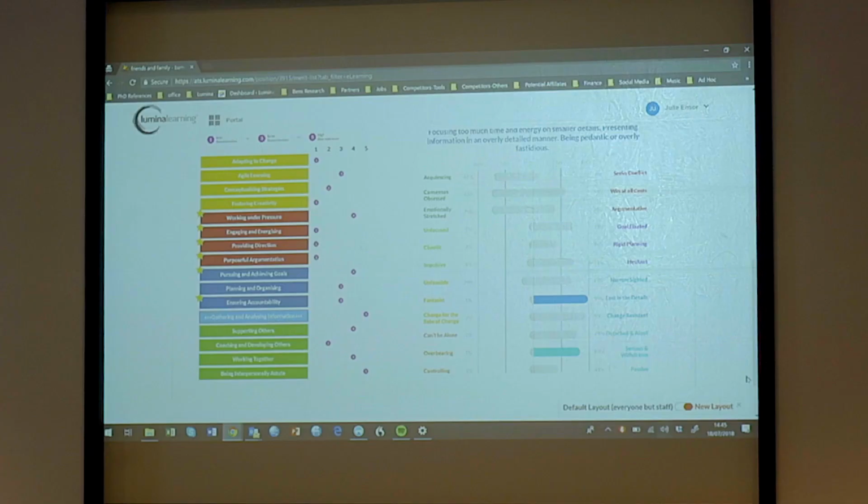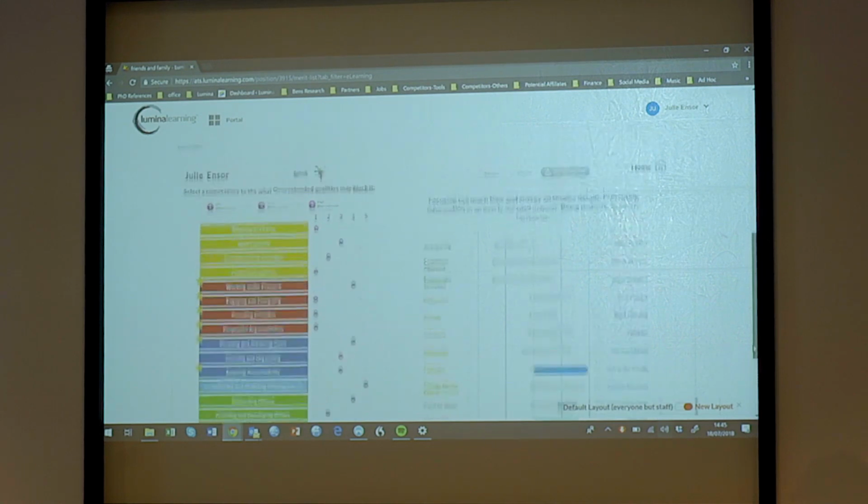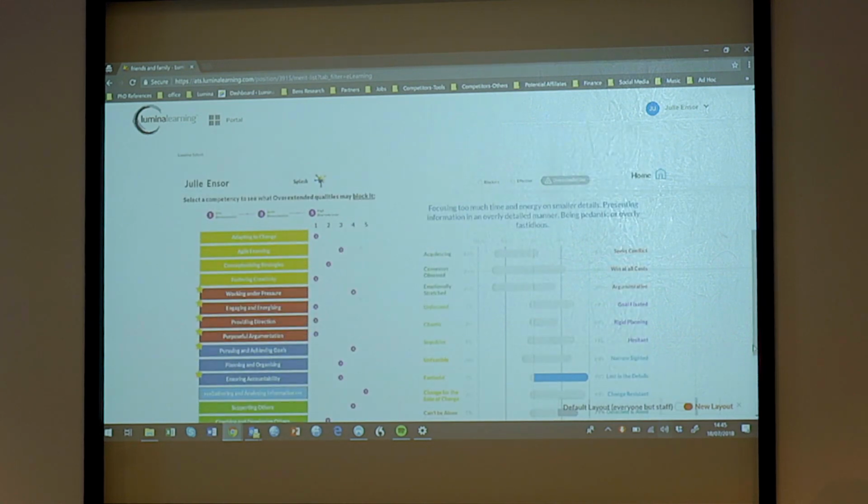But it can also be driven potentially from an overcompensation. So if you maybe don't have a high natural tendency to do this, but you have a very high overextended use, again, that's something you might want to explore about why that is in the interview process. So we take this one as an example here. Julie's really good at gathering and analysing information. It's core to her role. So what might her overextension look like?